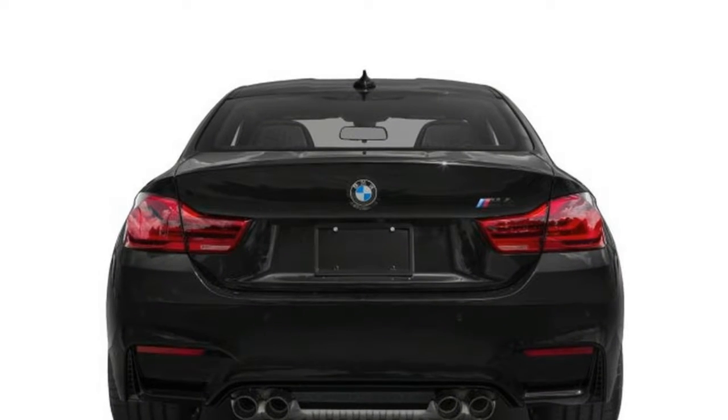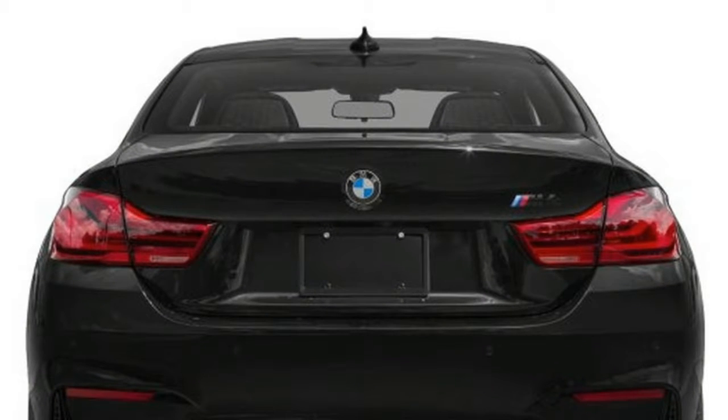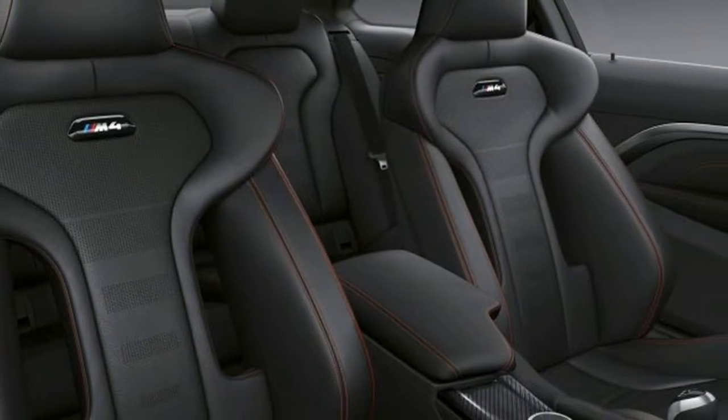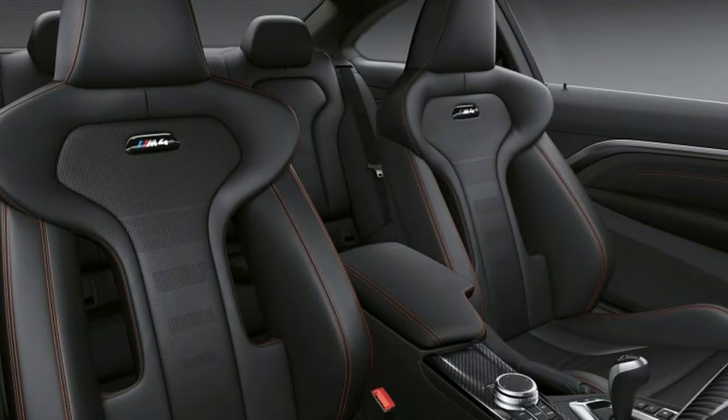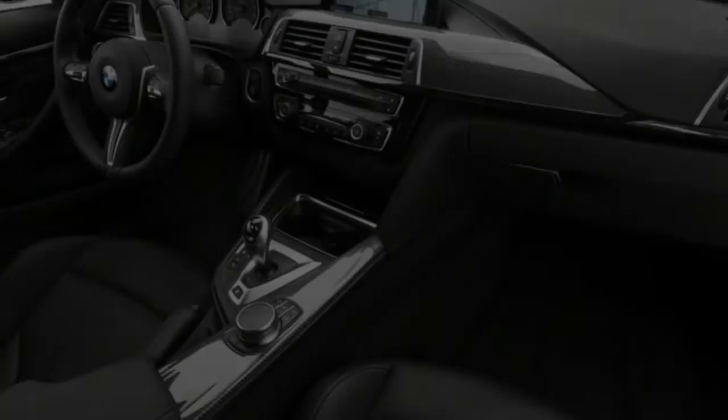Highs: Competition package sharpens responses, revised lights freshen the exterior. Lows: Competition package costs nearly $5,000, revised lights do nothing for dynamics.